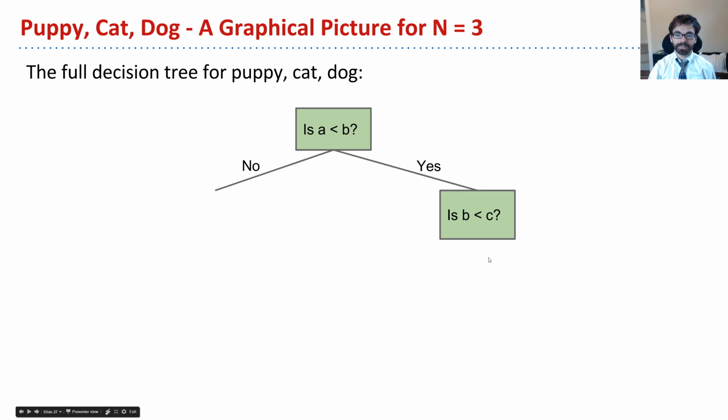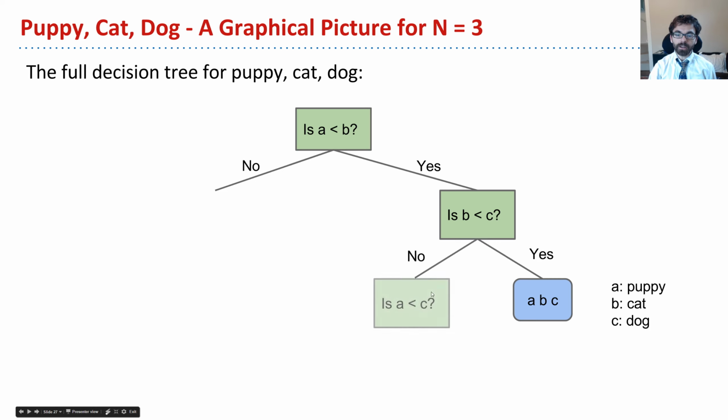If the answer were yes, well, you still have to ask another question. We ask, is B less than C? If the answer is yes, then you know the answer. You know that A is puppy, B is cat, and C is dog. Or in other words, in sorted order, they're A, B, C. Now, if the answer is no, that's actually the problem we just ran into. If the answer was yes, then no, then we actually have to ask another question to resolve the result.